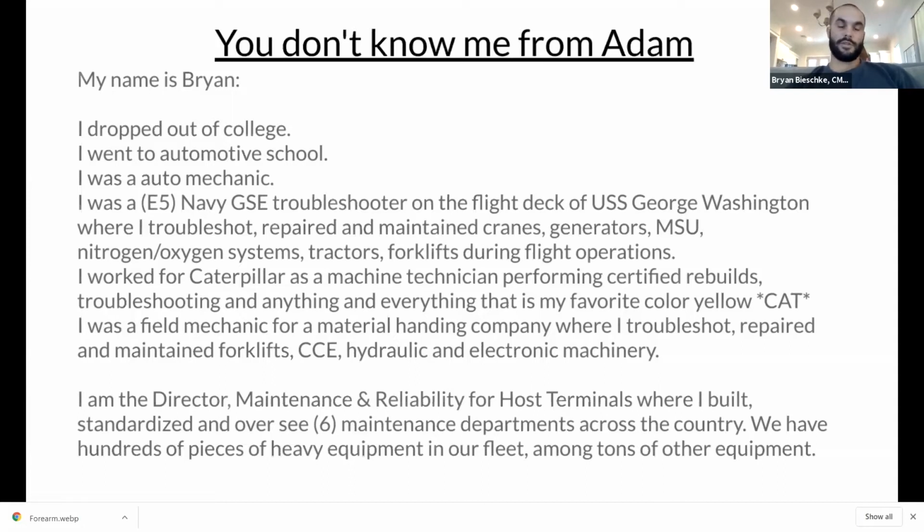I did tons of overhauls on 963 track loaders, compactors, dozers, excavators, wheel loaders, haul trucks, everything you can think of. I am a Caterpillar fanboy. I don't like to argue about the best type of equipment. I just stick to what I've had the most experience with. When I left Caterpillar, I went to work for a material handling company, and I did a ton of forklift, compact construction equipment, and fully hydraulic and fully electronic machinery troubleshooting in the field.